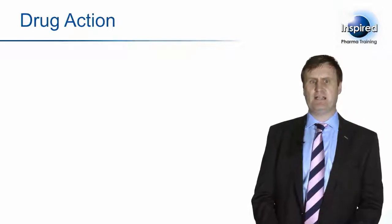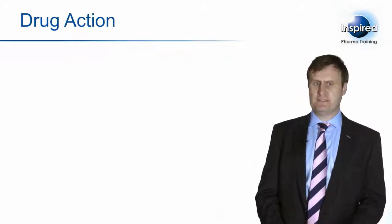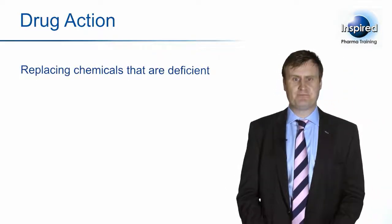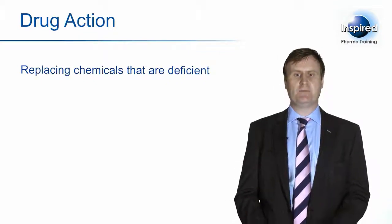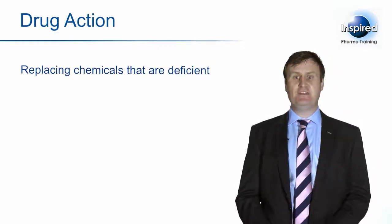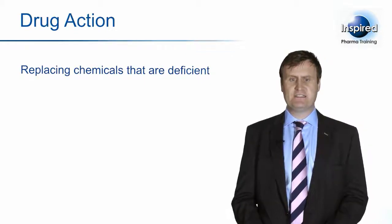For now, I just want to highlight the three main modes of drug action. The first is replacing chemicals that are deficient in the body. Here, chemicals are added that are not being obtained by the normal eating or functioning of the body. This includes hormone treatments and the use of vitamins to deal with rickets and scurvy, or even to deal with anemia.